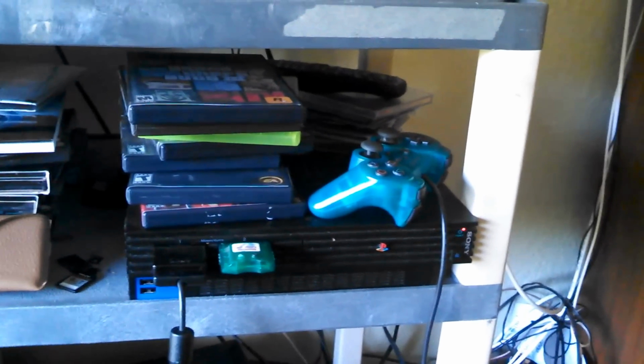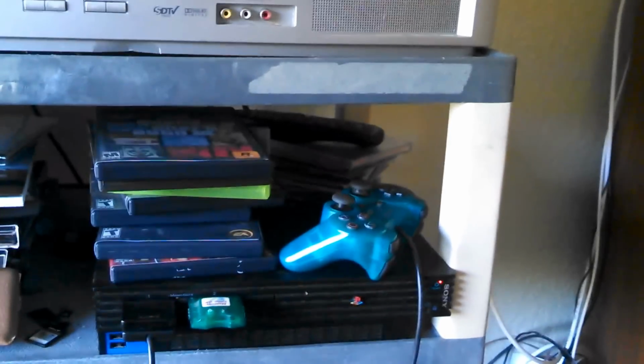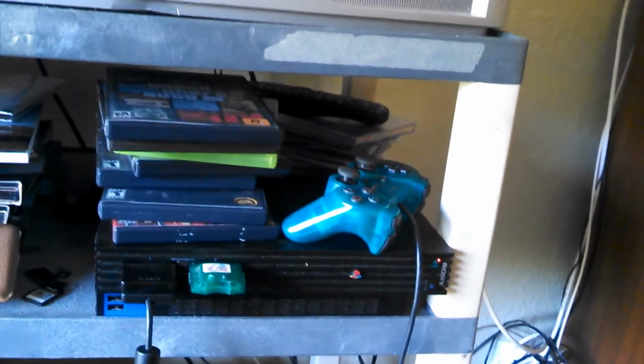Hopefully I'm going to get another one soon. This PS2 is the 3rd release of it, so it's about 2003, 2004. It's still the fat model. The slim is a lot tinier than this. And then these are all the games I have right now.